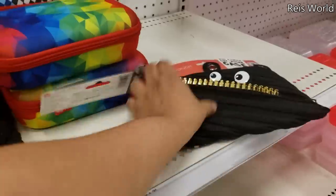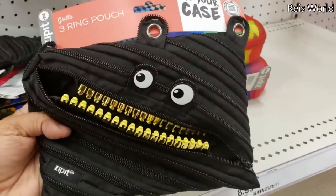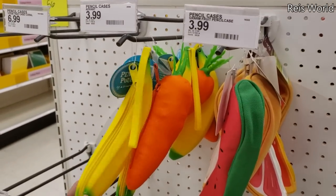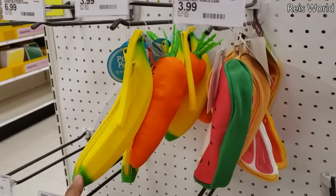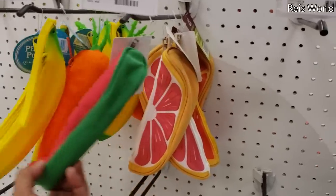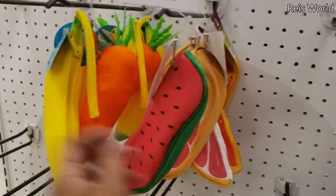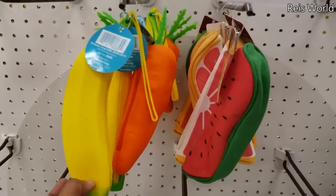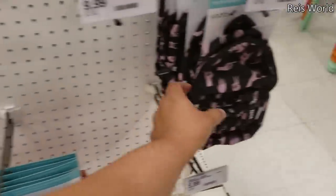Oh, look. I see this one all the time in Walmart. Look how cute for $3.99. A pencil pouch. I don't know if you could really fit anything in there. Maybe a few pens. You have a watermelon one, a grapefruit. The carrot one's really funny. The banana one is a silicone. More Yoobi. Yeah, a little pencil backpack.